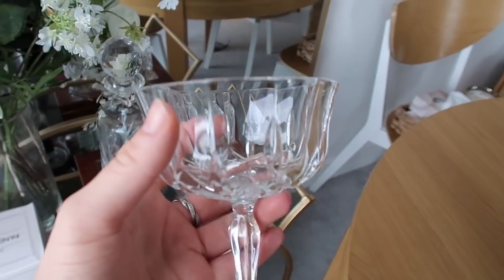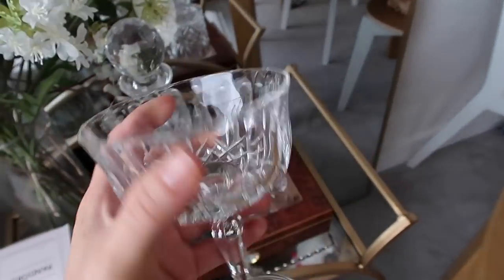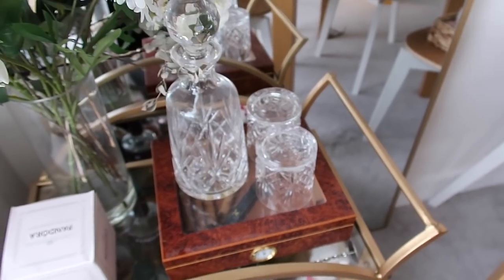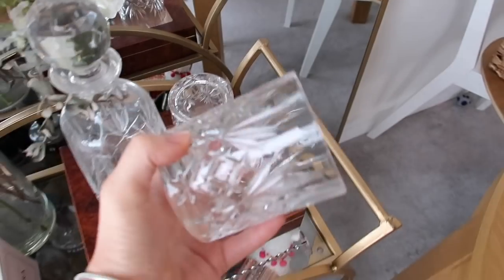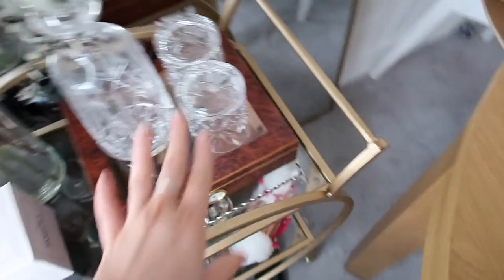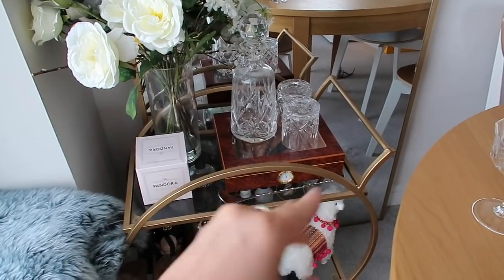Can we just appreciate that the pattern, the crystal detail on this champagne flute that they've gifted, is exactly the same as the ones that I gave Alex for, I think it was Christmas. I got him these a couple of years ago. These are whiskey tumblers. He loves his whiskey, and it's got literally the exact same pattern. How brilliant is that? I feel like this is such an adult thing, to love a nice, well-stocked bar cart. So I can add these.